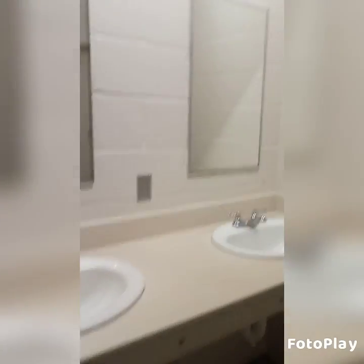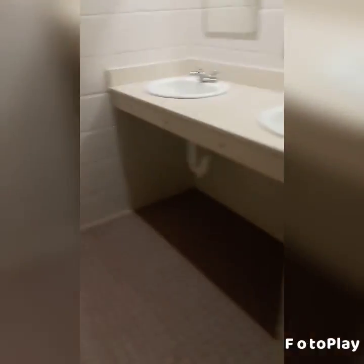Here's a tour of the women's. And of course, they got handicap. Bathroom, it's small. There's a shower. There's a skinny shower. But the other one's handicap accessible. It looks clean. I've seen nicer and I've seen worse.